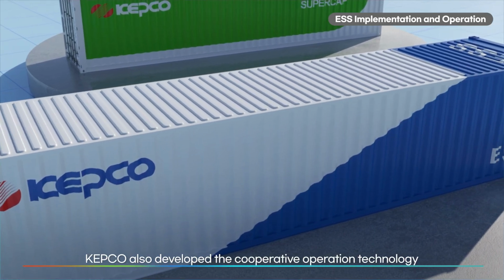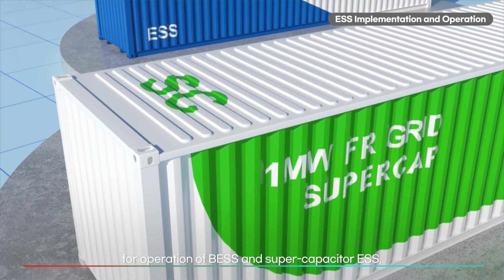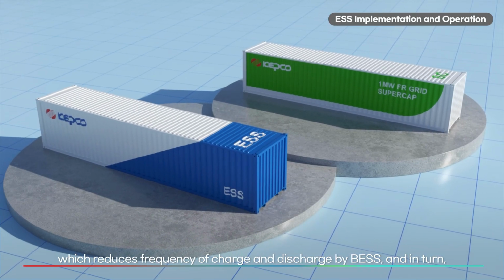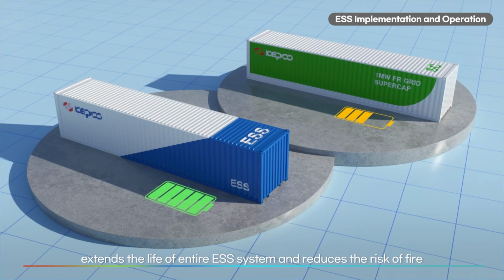KEPCO also developed the cooperative operation technology for operation of BESS and supercapacitor ESS, which reduces the frequency of charge and discharge by BESS and in turn extends the life of the entire ESS system and reduces the risk of fire.